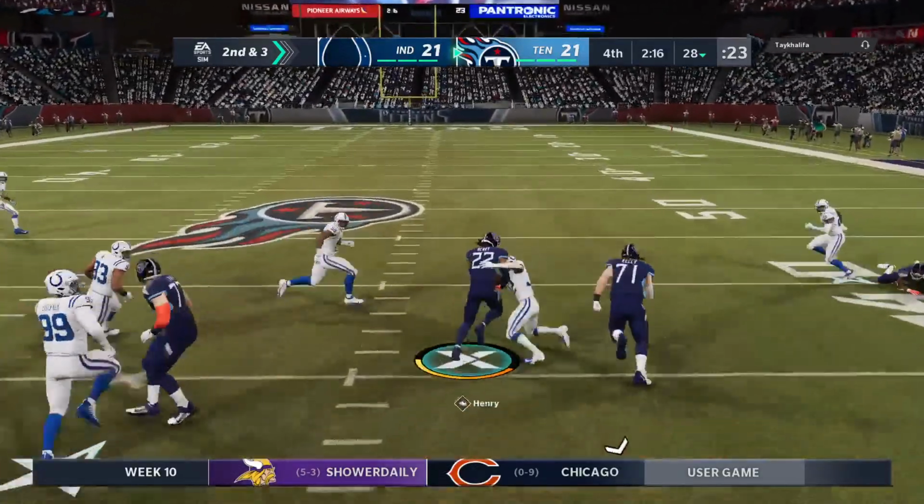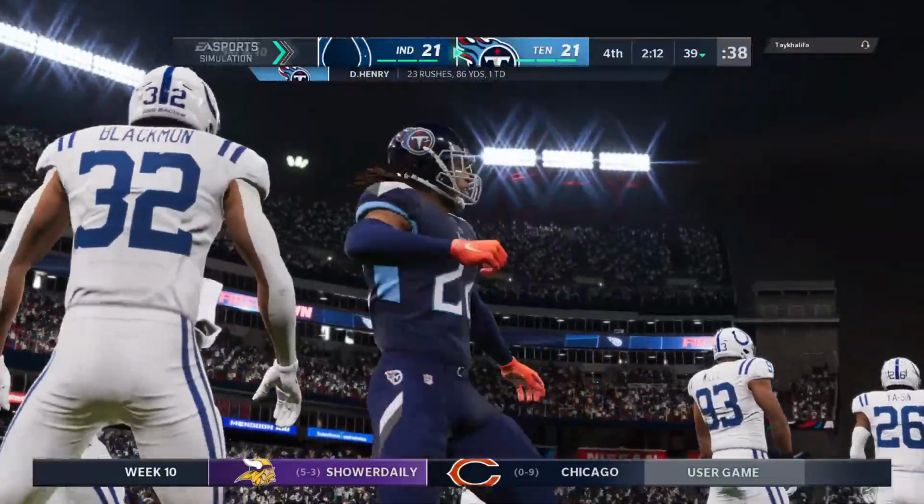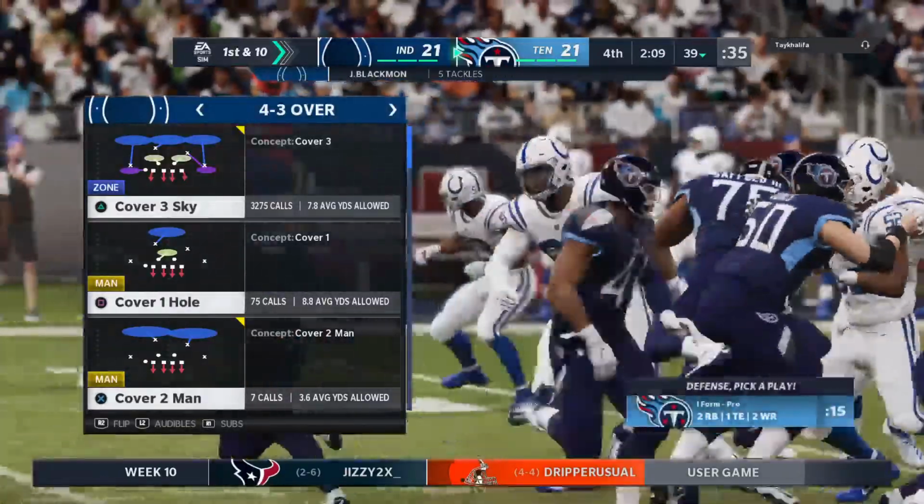Again, it's Henry. And he gets this one just shy of the 40. They'll mark him down at the 39. That's good for a Tennessee Titan.